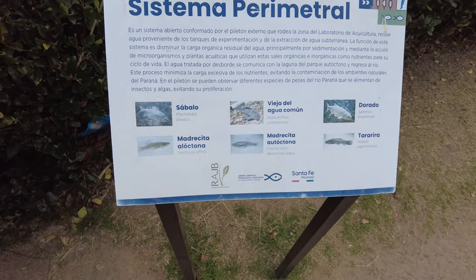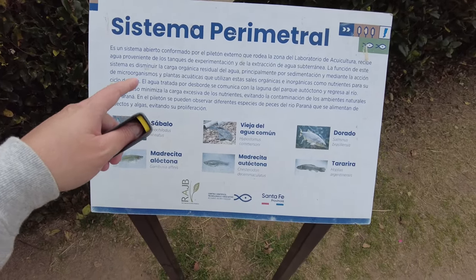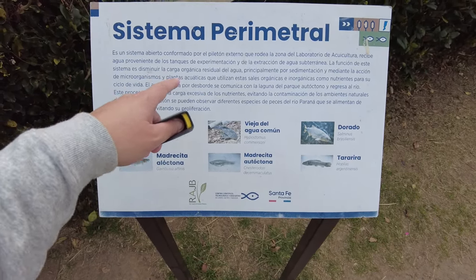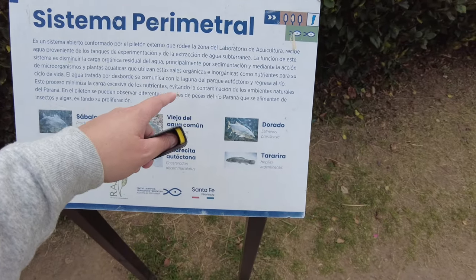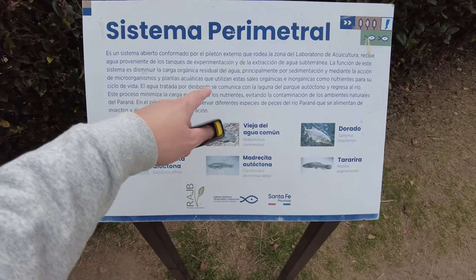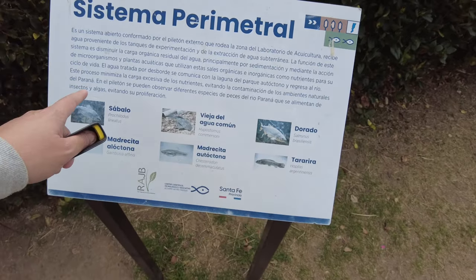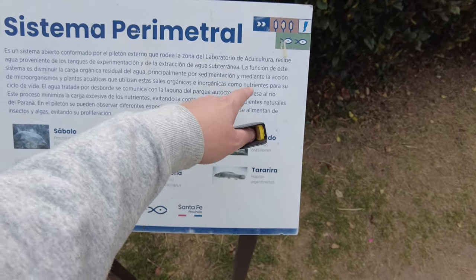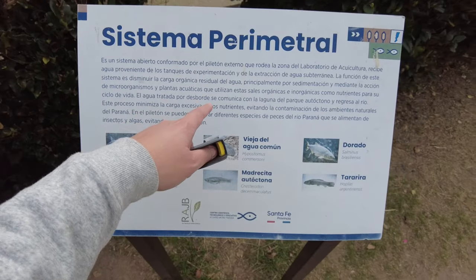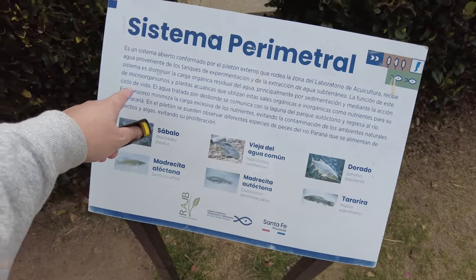There's a sign here that says Sistema Perimetral. A system open. Oh, here we go. We're gonna have to try and read Spanish, guys. We're gonna do our best. It looks like it's an open system that receives water for the experimentation tanks and the extraction of subterranean water. The function is to load organic residue into the water, sedimentation, and mediate the action of microorganisms? I don't know, mediante. To do something with the action of microorganisms and aquatic plants that utilize the organic and inorganic nutrients for the cycle of life.